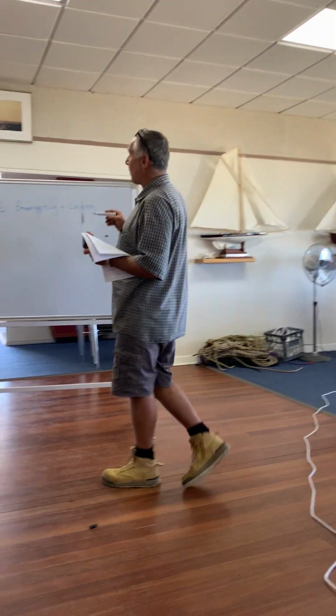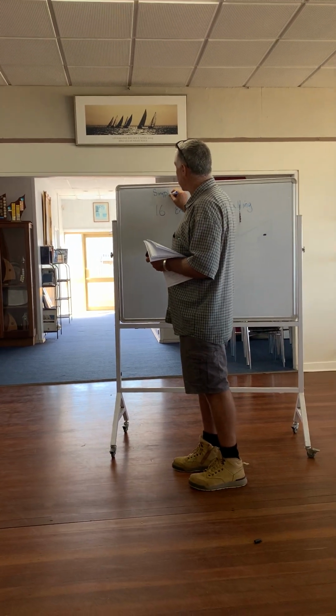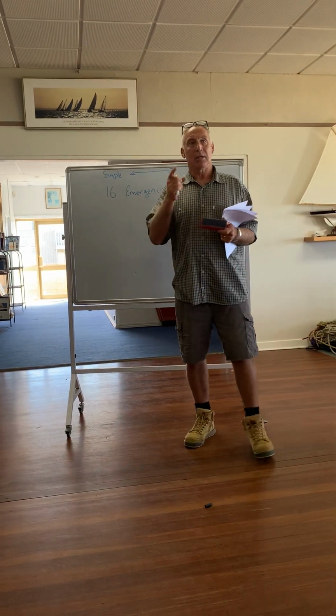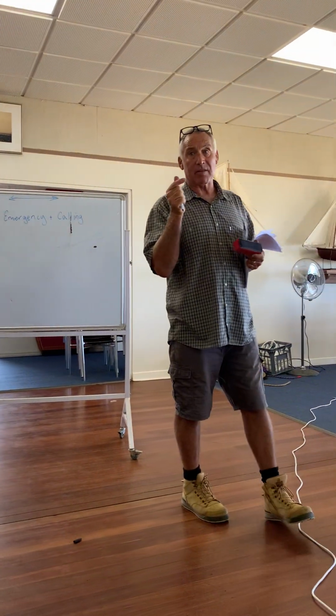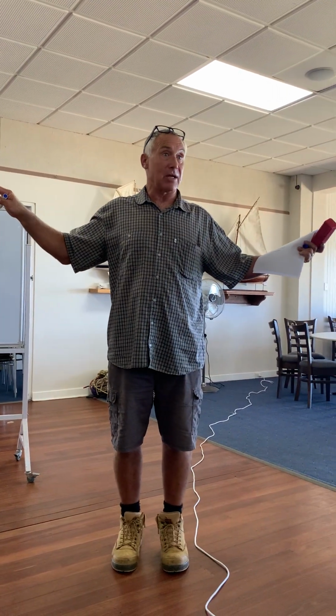Channel 16 operates on what we call a simplex channel. In other words, we send and receive on a single frequency. The moment you push the transmit button on the side of the microphone, you're blocking out everybody else for the range of your radio.